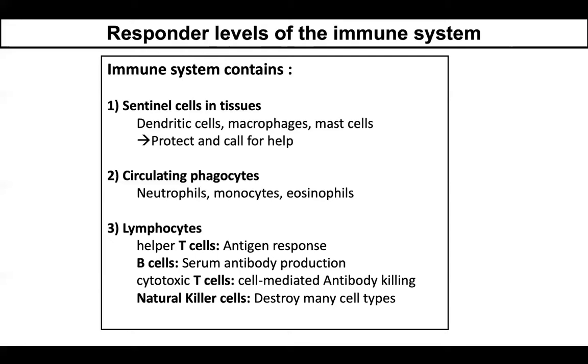So your helper T cells are basically helping to promote a good antigen response. The B cells are going to be responsible for producing serum antibodies. These are antibodies that are moving around freely in your bloodstream and other tissues. And then the cytotoxic T cells are going to be T cells that promote cell-mediated antibody-based killing. So they hold on to the antibodies in their cell membranes, directly make contact with the cell, and then destroy it. And then natural killer cells are able to do a variety of killing, of destroying many different cell types. That crosses over from the infectious diseases into some of the things like stopping cancers.